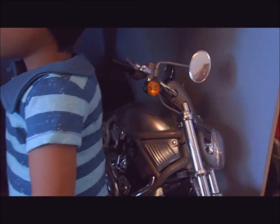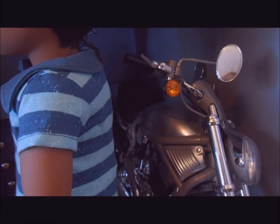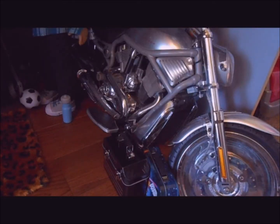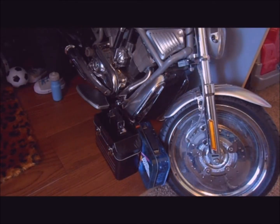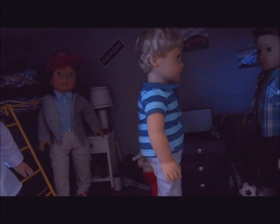Then on this side of the room, we have a motorcycle, and my grandma got this for me from a flea market a long time ago. Down by the motorcycle, we have a toolbox and the boys' Star Wars lunchbox. Then on the wall we have more baseball jerseys. We have Logan 96, Henry 2, and then Parker 39. And that's the boys' room.